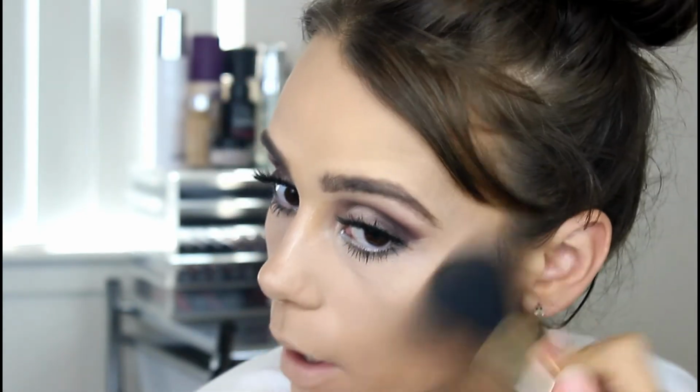Alright, so I'm going to go ahead and do my eyebrows, and I'll be right back. Alright, so I'm going to be taking MAC Shade Stir just to kind of bronze up a little bit. I mean, I did already contour. I don't need to do too much when I cream contour. I'm just, you know, adding a little bit more warmth.